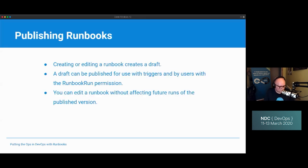So publishing runbooks. By default, when you log on and you create your runbook, no one can actually use it, and only you can see it. It's in draft mode at that point. You can run it. Normally we say test it in development, but you can create a draft, and at that point, once you're happy with it and you've run and tested it, you normally find that you'll start with a local script and then push it to Octopus, and then from Octopus you can start consuming it once you publish the runbook.